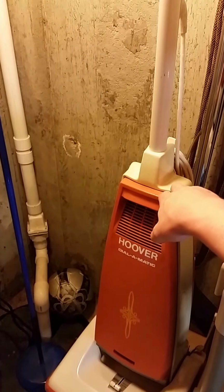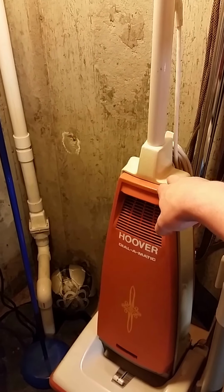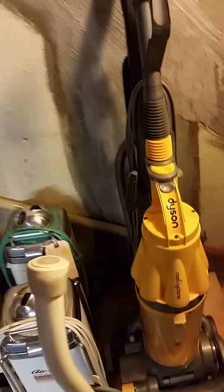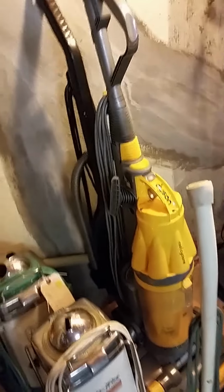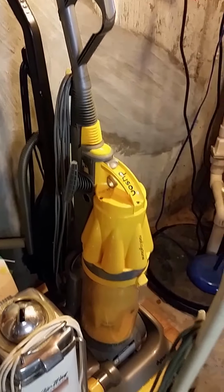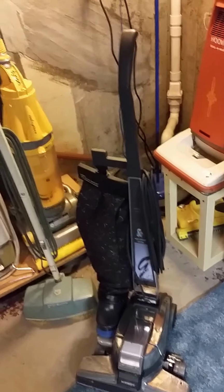Got this from a thrift shop here in town. I got a Dyson, believe it or not. It needs a clutch. I got it free from the vacuum cleaner store, so I'm going to put a clutch in it and make some videos with it. 2 Airways. I love them so much. Great vacuum cleaners. My G4. Got it all polished up.